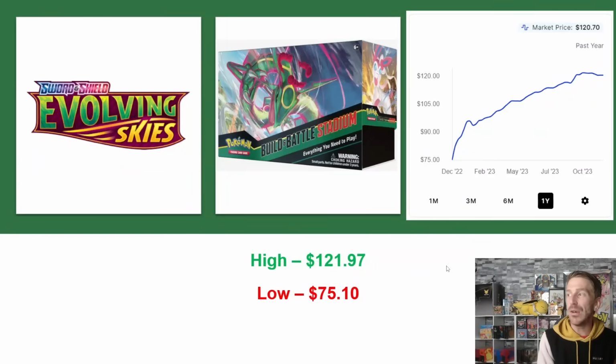The Build and Battle Stadium is very interesting because Evolving Skies is the first set, I believe, that introduced the Build and Battle Stadium. Now a Build and Battle Stadium is basically 2 Build and Battle boxes and then 4 additional packs, up until I think Silver Tempest, when they started going down to only 3 additional packs. It's weird how they kind of changed everything up, but this was sitting at $75.10 in December of 2022. So you get 12 packs basically for $75.